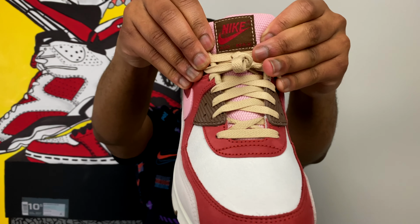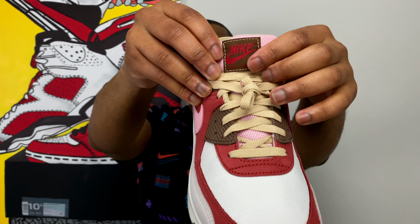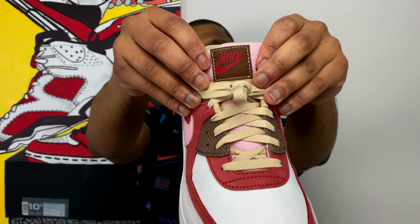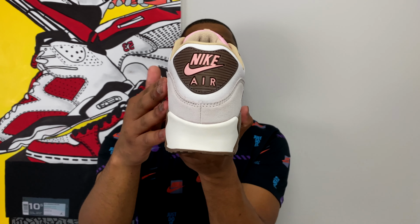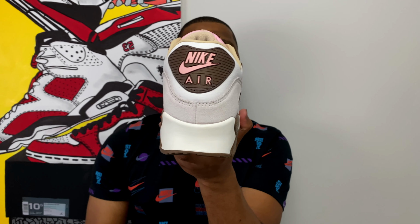Now, on the front of the tongue here, of course, the tongue is kind of this mesh netted tongue. You also have that really nice brown tag here with the red Nike Air Max writing on it as well. Moving around to the heel of the shoe here, the classic Air Max 90 heel badging with that pink Nike Air writing on the heel.